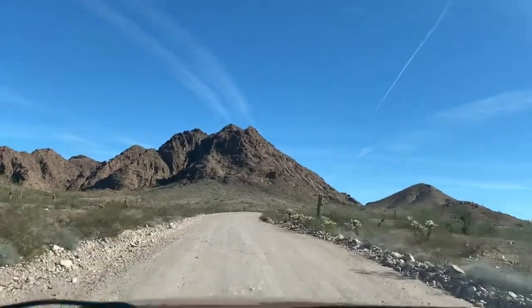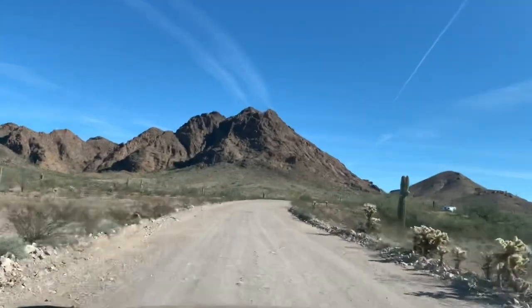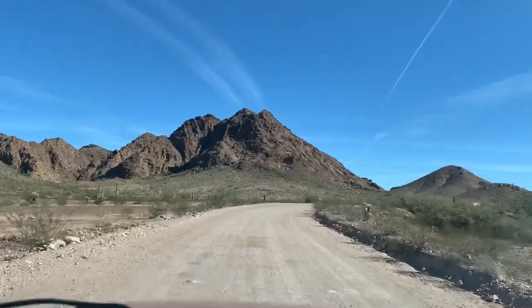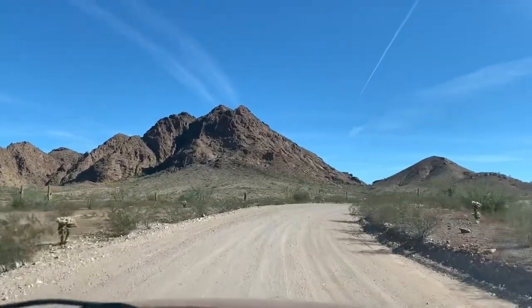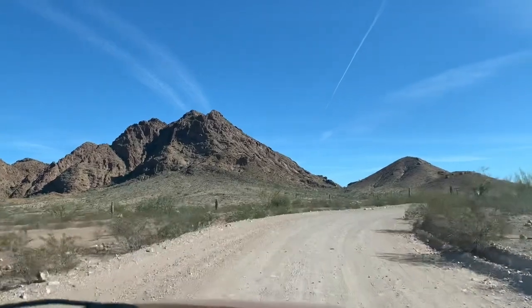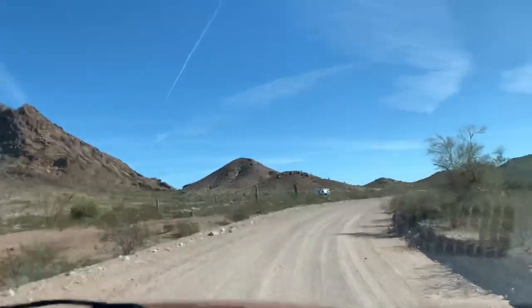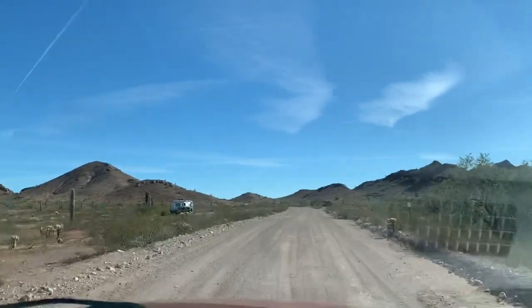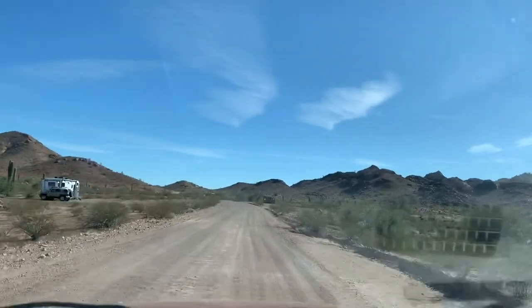We've left the campsite, and we're approaching the entrance to Kofa. Yeah, and there's BLM camping still on both sides of the road. Very scenic up in here. And off to your right, you're going to see the welcome sign for Kofa.